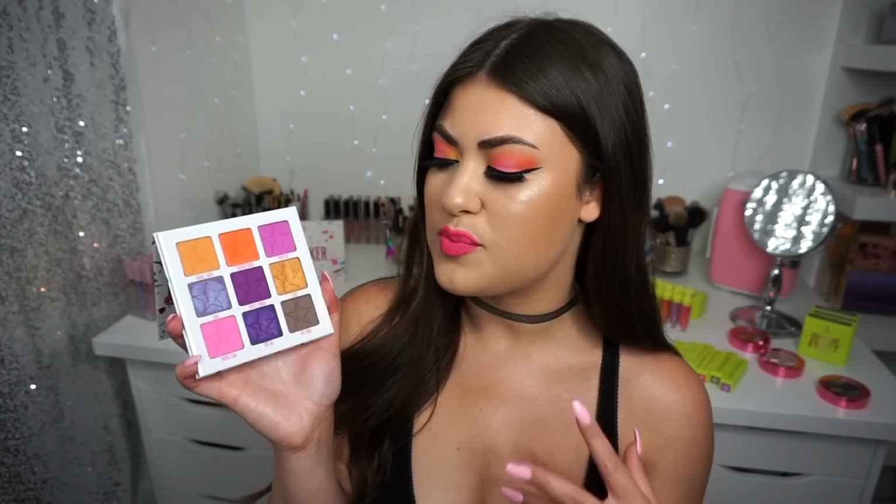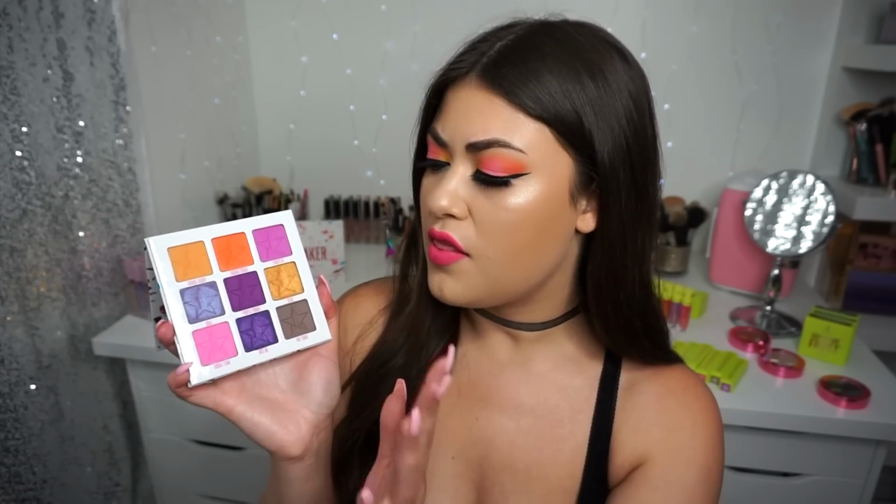I know there's neons in here, which is very summery, but there's also a mustard, there's a gold, and there's purples, and for me, that screams fall. So I definitely think this is something special as well. If I'm not mistaken, the two shades down here are the only repeats out of the Jawbreaker palette itself. The rest of them are exclusive to the Mini Breaker palette. So I'm gonna go ahead and show you guys the swatches of this palette.